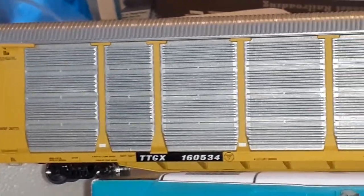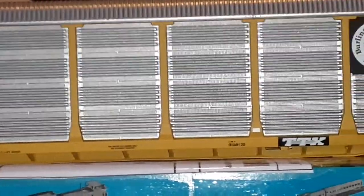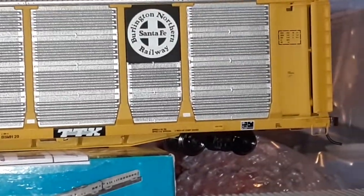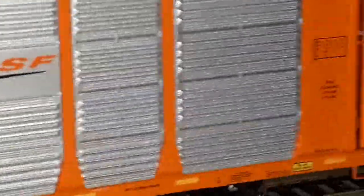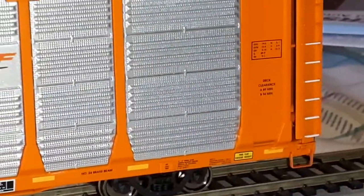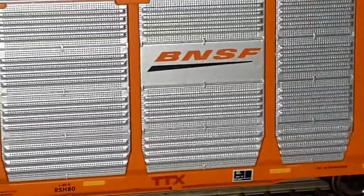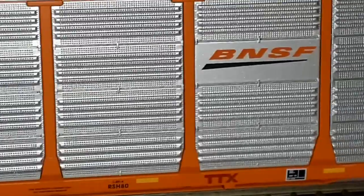So we'll kind of come down here, go down the side of this car, take a look at it. So yeah, very, very nice. And we'll pan down. We'll take a look at this current BNSF offering. And again, we'll travel down the side of this car. Of course, you see the yellow conspicuity stripes right here, the reflector stripes.